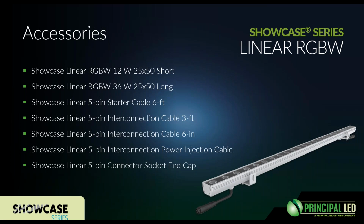We have a 3-foot interconnect and we have a 1-foot interconnect. We also have a power injection cable. So on the linears, the 1-foot, you can run up to 8 fixtures per 196 watt power supply. On the 39-inch, we can go up to 2 fixtures per 96 watt power supply. And that's where the power injection cable comes in play. It's a big overmolded Y connector, T connector, that will plug in between the 2 fixtures and allow for a new power supply to be added. And then we have a socketed end cap for the end of the last fixture, so the last end cap is not exposed to the elements.